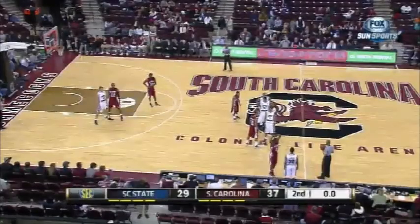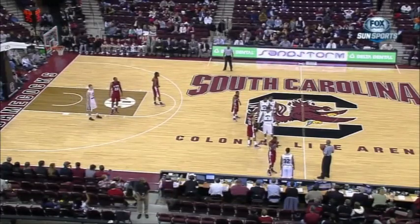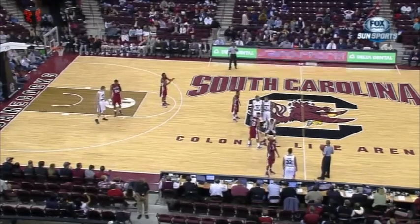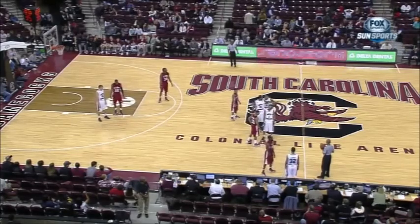And they really hit the glass, Larry, in the first 20 minutes. Well, they had 23 rebounds in that first half, and 11 of them were offensive rebounds. Kane Jackson with an awfully good first half to go with those 8 points. He had 6 rebounds. Kaichinis also with a good first half with 4 points. He had 7 rebounds, 4 of them offensive.